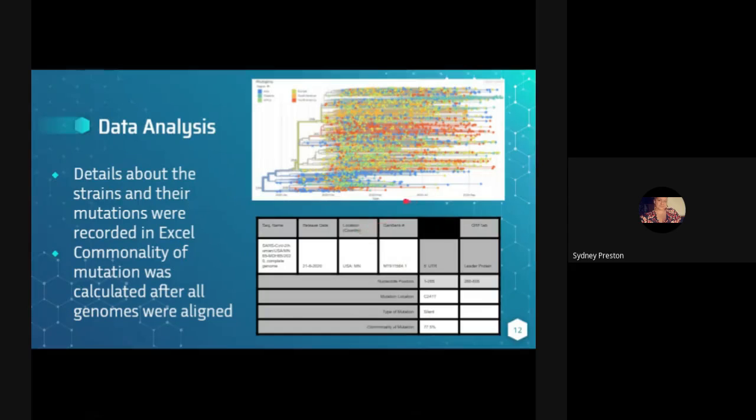And this top image here is a screenshot from NextStrain, which is a website that gives information on COVID-19 genomes and mutations by their locations, by country, and how they've diverged over time. As you can see, COVID-19 mutates a lot, which is why it's important to understand the genome itself and how it mutates and spreads.